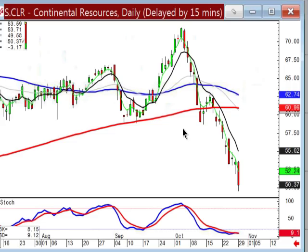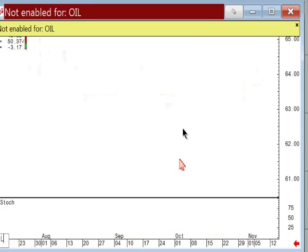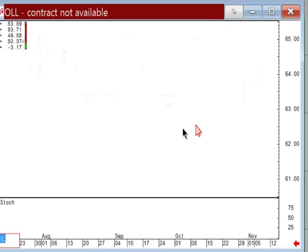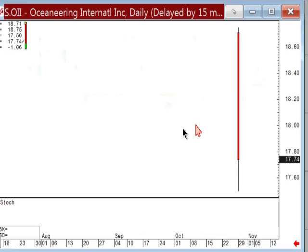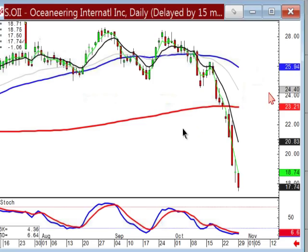CLR, same thing. Huge percent sell off. Start watching for a buy signal. OII maybe. Oh, there it is. Another one selling off. And again, notice the warning, how far away you've moved from the T line.